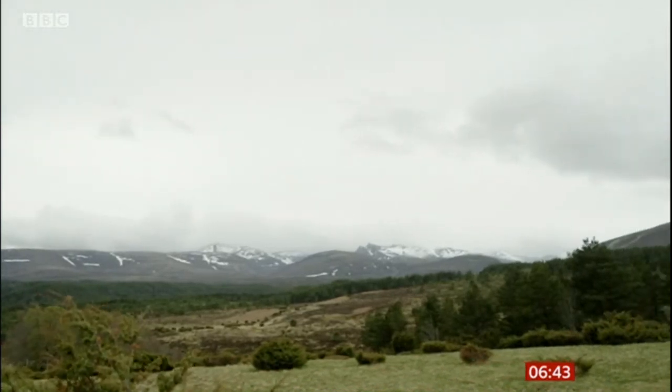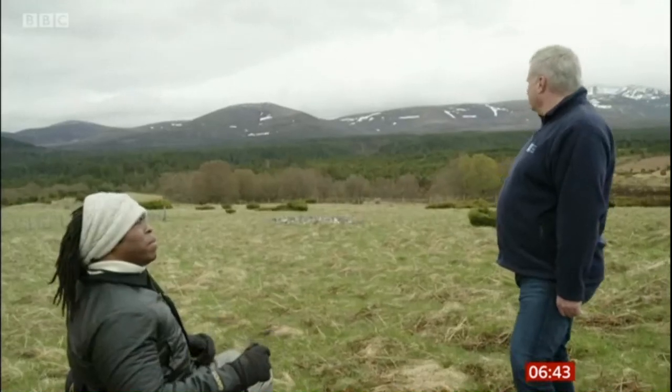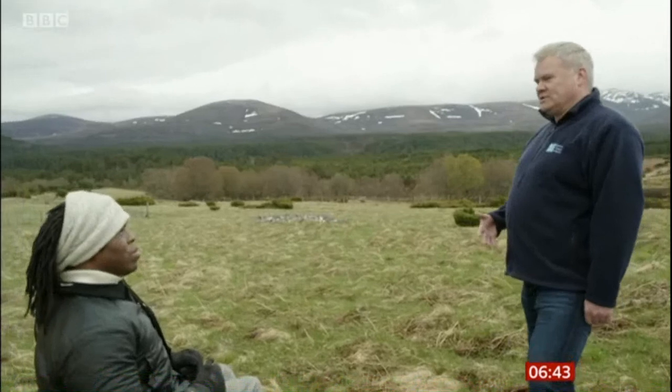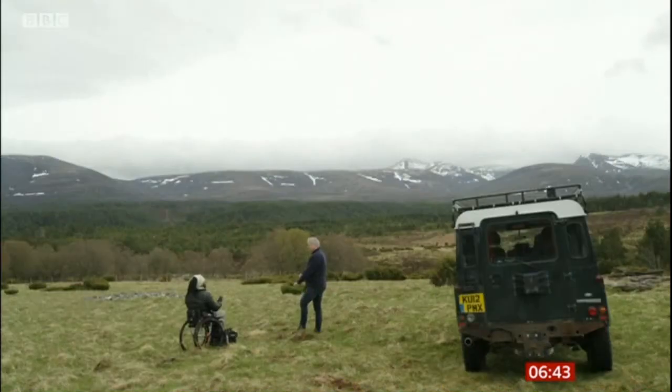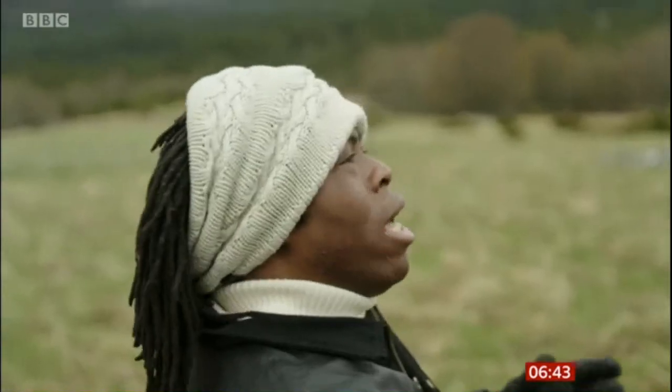So Dan, where are we? Well, Ade, we're in the Cairngorms National Park. We're at Abernethy Forest, which is owned by the RSPB, but it's part of the Cairngorms Connect partnership. It is absolutely beautiful. Can you tell me what Cairngorms Connect is? Yeah, so it's a partnership between 4 different landowning organisations, and what we're trying to do is restore natural processes.